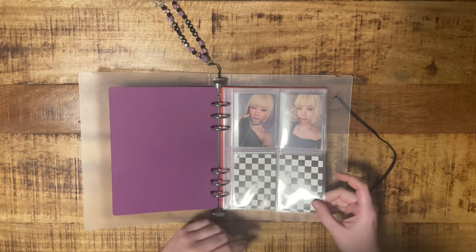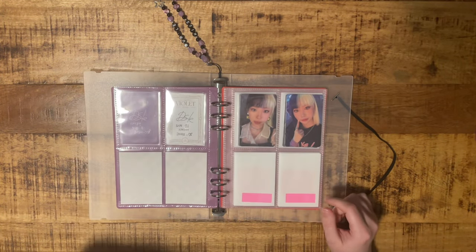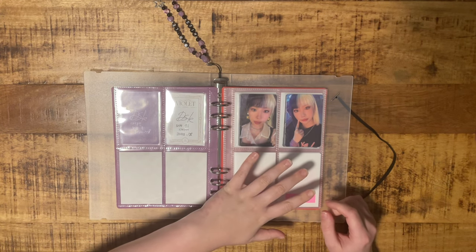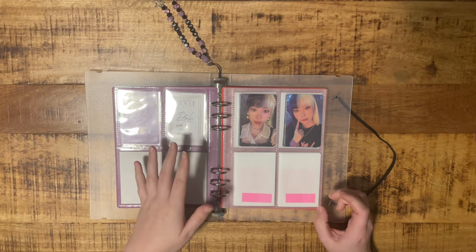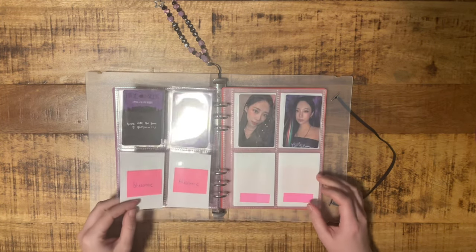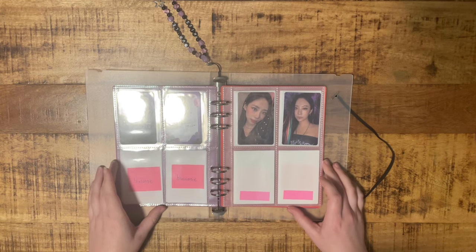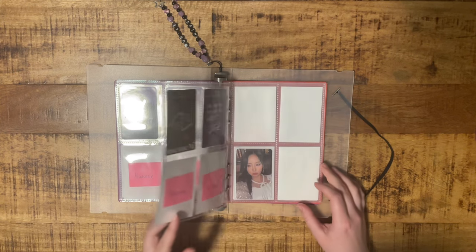And here I just have my Dozy photo cards. It's a bit of a sad collection, because I used to collect her, and then I was like, actually, I don't want to collect Purple Kiss. But then I thought, you know what, I do. And so I had already sold some cards, and then now I need to get them back, but it's okay. I can just find them on my own time. So this collection is a little bit sad.